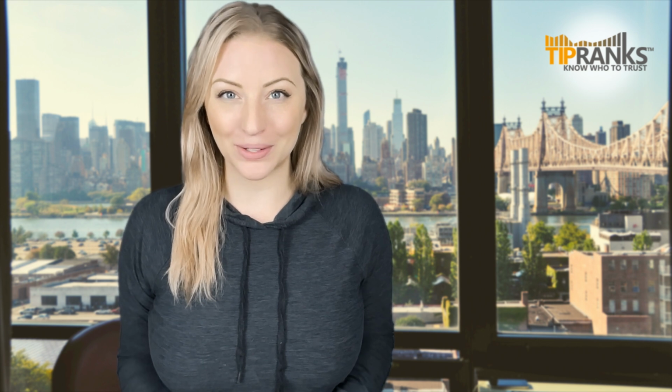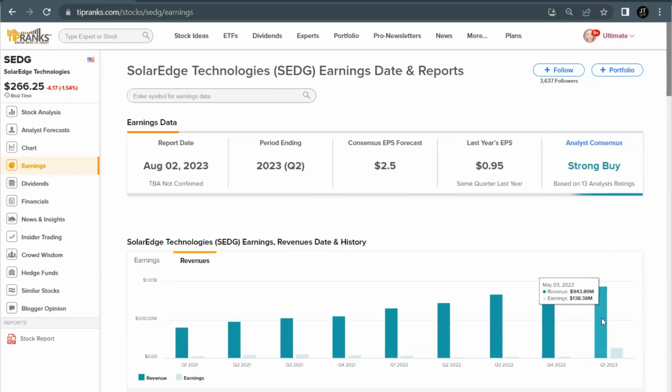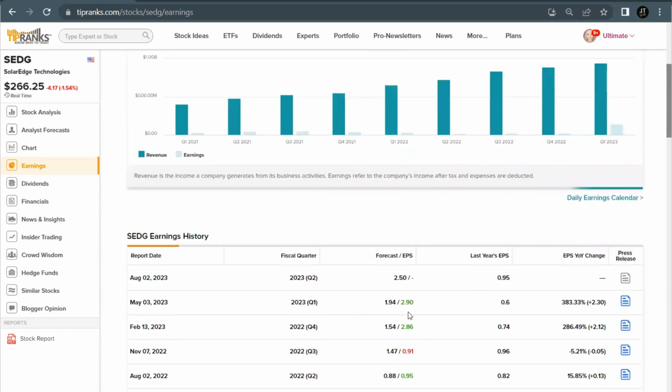The company has projected annual sales growth of 24% from 2022 through to the end of 2025, and in their most recent earnings report, they came out with a massive earnings beat, exceeding analyst expectations by nearly $1 per share. For their Q1, they recorded record revenue of $943.89 million, and that was up 44% year over year. Their Q1 earnings per share of $2.90 came in 95 cents ahead of expectations.